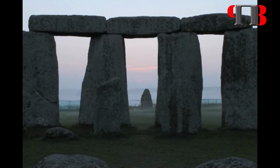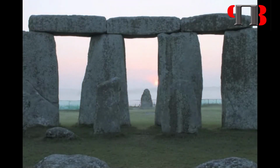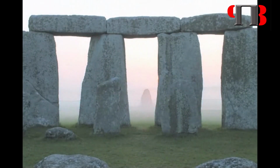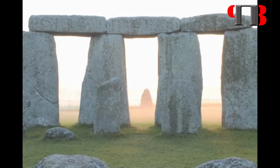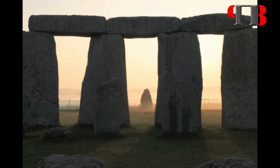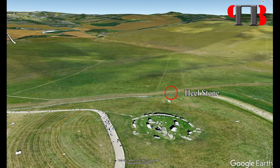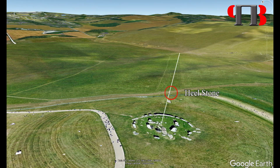The problem with this measurement is that the point of sunrise is somewhat subjective, as the horizon is obscured with trees at Stonehenge, so the tip of the first sunlight can never be fully seen. What current observers accept is the position of the heel stone, which obscures the sunrise until a point that it appears to rise above the stone's upper part, the peak point. If we accept that this is the correct solstice sunrise point for today and plot this point on Google Earth, we obtain a reading of 50.81 degrees.